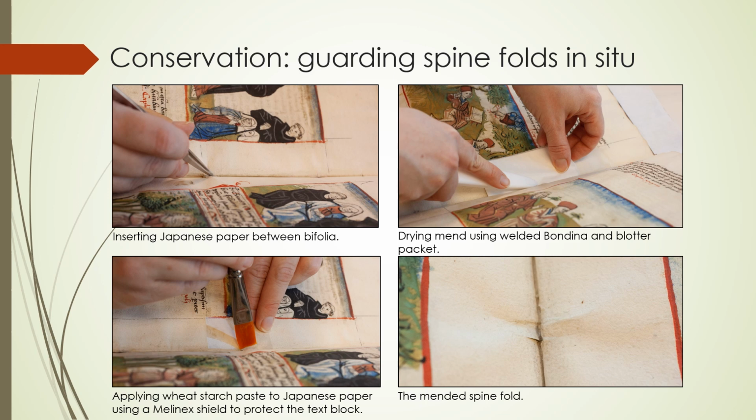It was too messy and difficult to paste up the Japanese paper and then insert it between bifolia. The paper was too floppy and fragile to be pushed through with tweezers when pasted, and the paste could potentially transfer to areas where it shouldn't be.